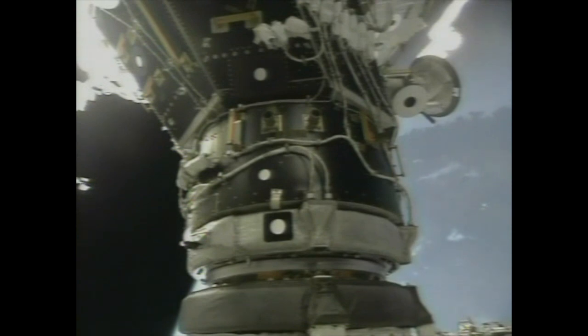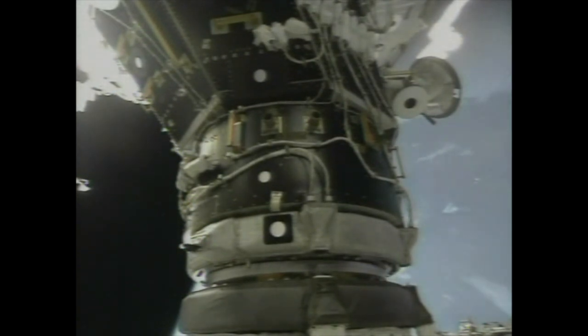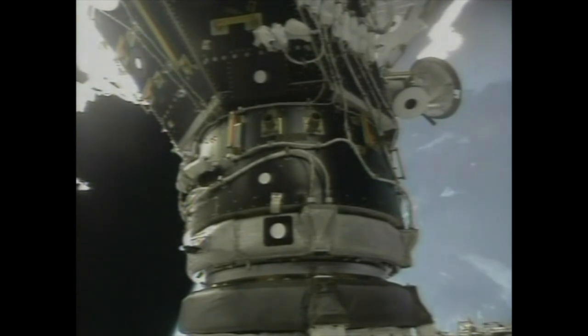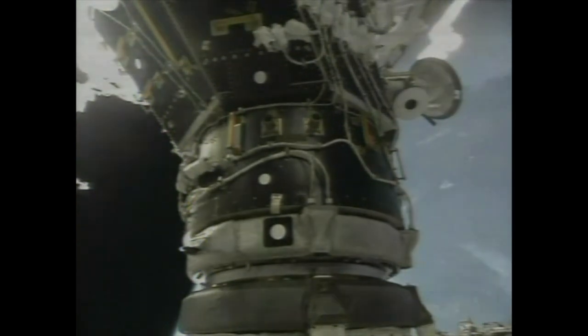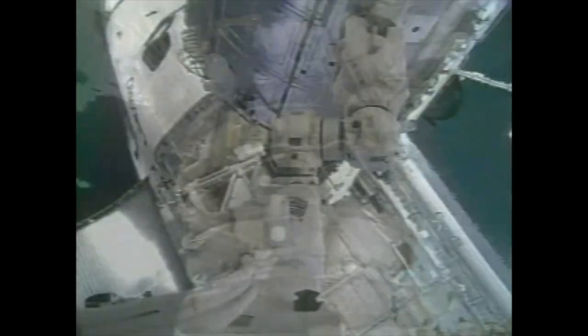That's not where the work ends, however, for the day. Once a hatch opening is complete and the two crews have had a chance to greet one another, there will be a safety briefing conducted by the Expedition 11 crew to familiarize the newly arrived Discovery astronauts with the emergency evacuation procedures should they become necessary.